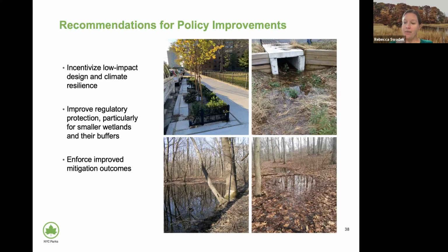And finally, when development and repair of aging infrastructure requires mitigation, as it often does, we must work to ensure that mitigation projects are offsetting impacts within that watershed and meet or exceed targeted outcomes and are appropriately maintained.